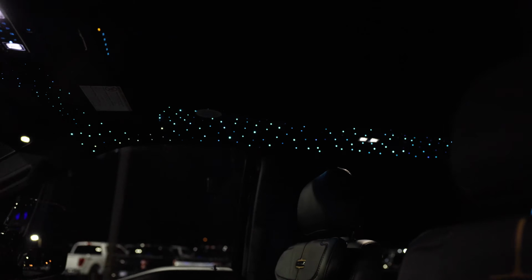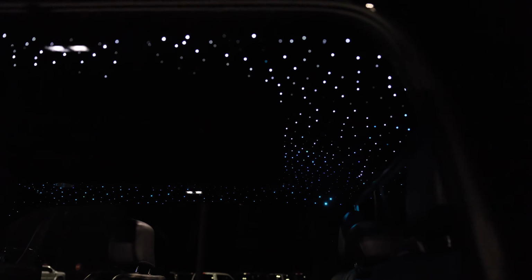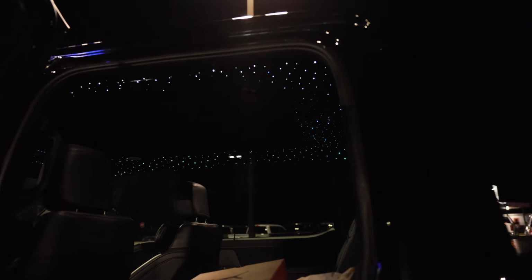On the inside, we've got Starlight. I've got it on the green and the blue right now, but it can hit whatever color you want. It's got a remote that can change everything, pulsating as well. Looking amazing, a great rendition there. We did a dual sub combo in the back as well. This thing rocks, it hits super hard. Look at that Starlight. Man, that Starlight was a must right there.